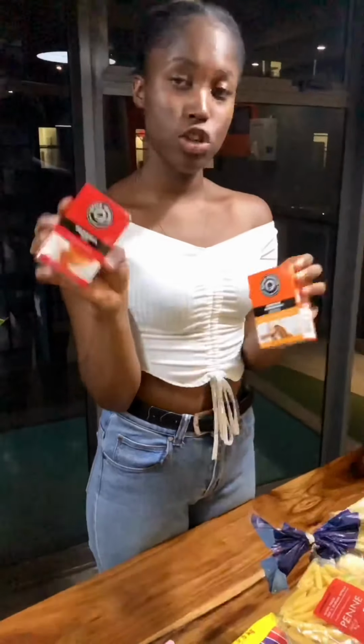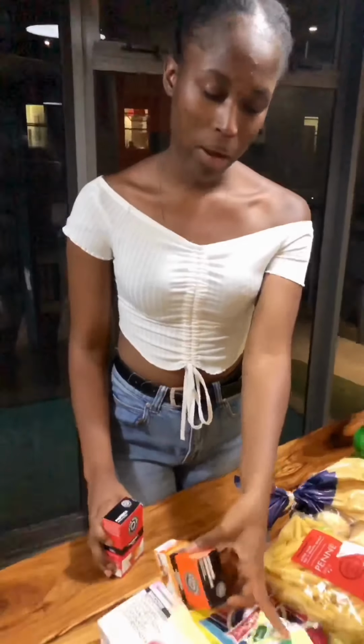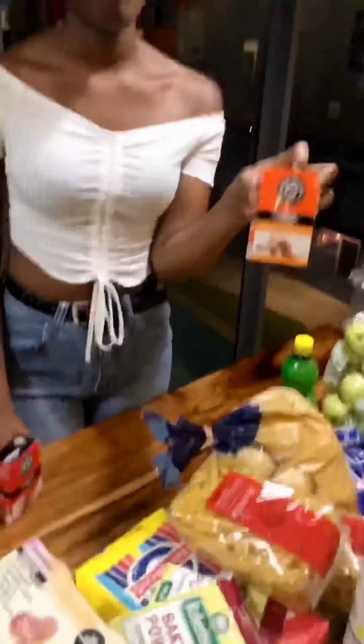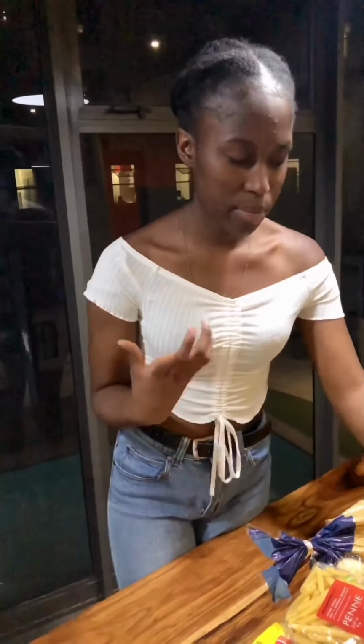Paprika and cinnamon. The cinnamon is for the banana bread. I'm going to make banana bread. That's why I got some flour and some baking powder. And also just for curries, because sometimes I like to use cinnamon in curry, less often, but you know. And then the paprika is for when I make pasta and I want to add more color to my food.